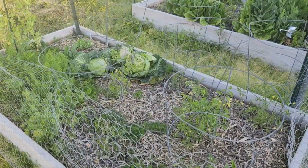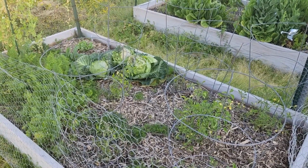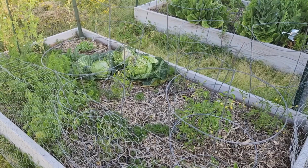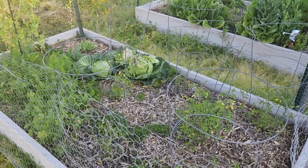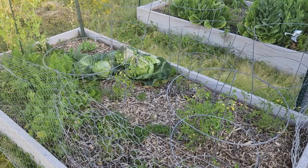This area has some tomatoes. We've had a pretty wet and cool spring. We planted these in mid-February and they just really haven't taken off super strong yet. I think we need to get it to warm up for them to really thrive.